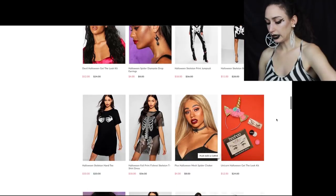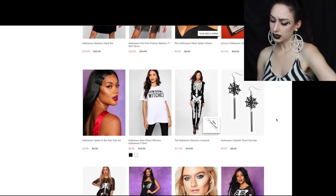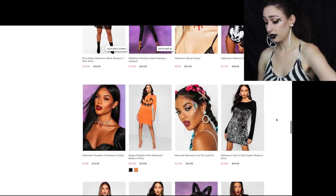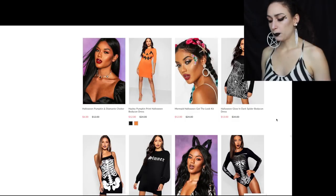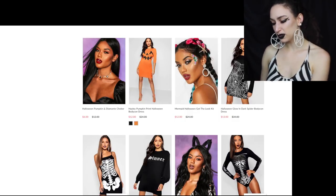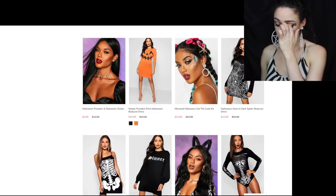That's a little different. I appreciate that. It's weird. I don't know if it's just me, but I'm not really feeling a lot of the stuff I'm seeing so far. I've been searching for a pumpkin dress forever, but the prints that I find for jack-o'-lantern dresses never really do it for me. I don't know what it is. This one looks just kind of silly. The Haley pumpkin print Halloween bodycon dress. It's okay. It's not my favorite. And I wouldn't buy it, even though it's only $12.